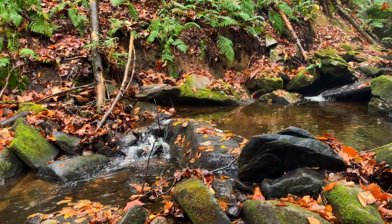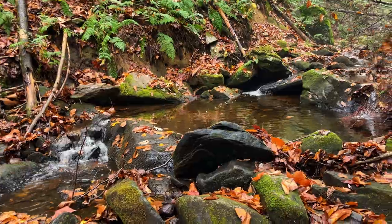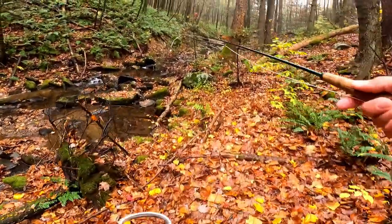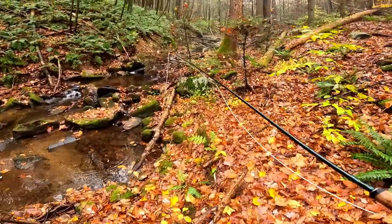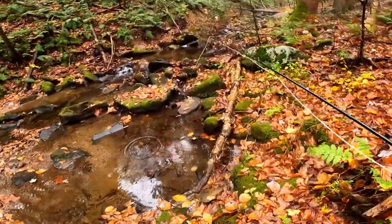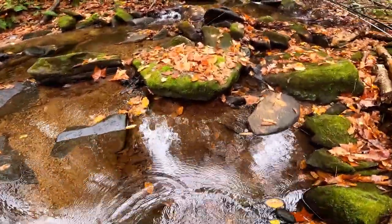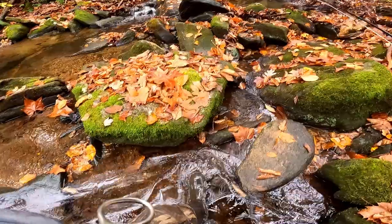I know there's a couple nice pools coming up over here. All right, nice pool up here. Definitely the possibility of a fish out of this pool. The water is low and clear. So stealth is definitely part of the game here.